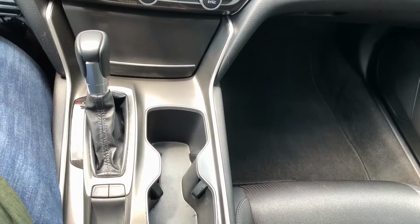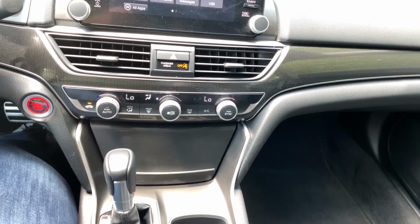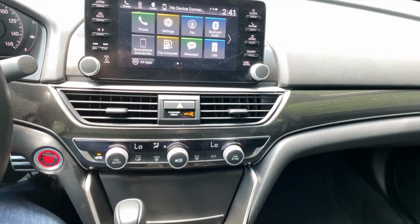Another little gimmick that I love about this car is to do with the temperature control. When you go to raise or lower the temperature, there's an LED light around the knobs. When you lower the temperature, it turns blue, and when you raise the temperature, it turns red. Just little details like that. I wish all cars came with details like that. I know it's gimmicky, but it's the small things that matter.